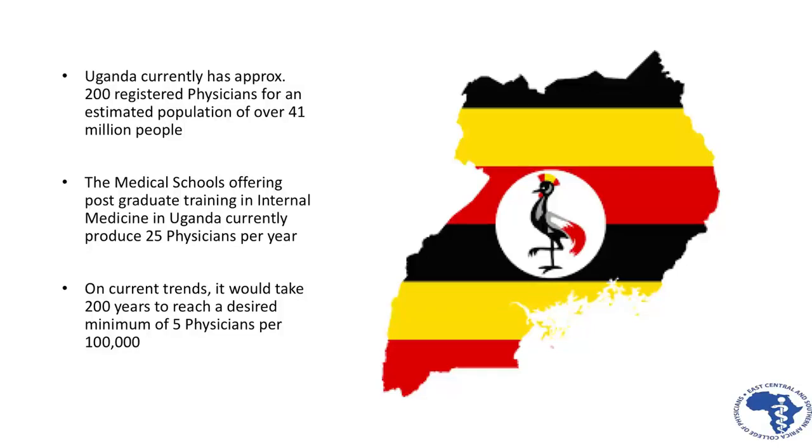So even with the figures that you have, not everyone is currently seeing a patient. Let's bring it closer to home and just focus on Uganda. So Uganda has approximately 200 registered physicians for an estimated ever-growing population of more than 41 million. And the medical schools, which are mainly in the metropolitan areas, that is the cities, graduate about 25 physicians a year. And sometimes that's even less.